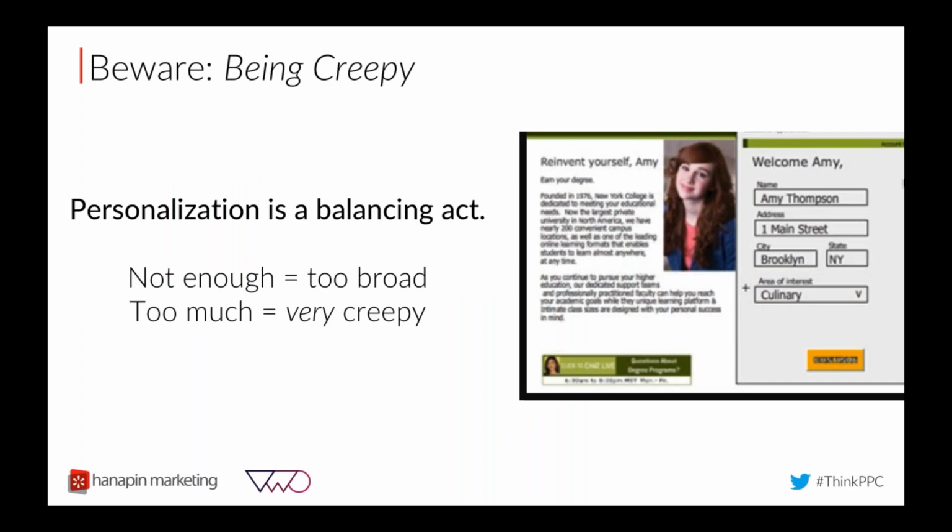So this is where it can get creepy, right? This was a university, which I'll not name, that wanted to increase the sign-ups for their scholarship program. And I think they delivered this experience where the street address of the student was auto-filled. Now, it's, of course, a matter of choice and how creepy you feel it is. But I felt personalization can go too far when you make it too broad, or you make it very specific to very personal data that a user may or may not be comfortable sharing.